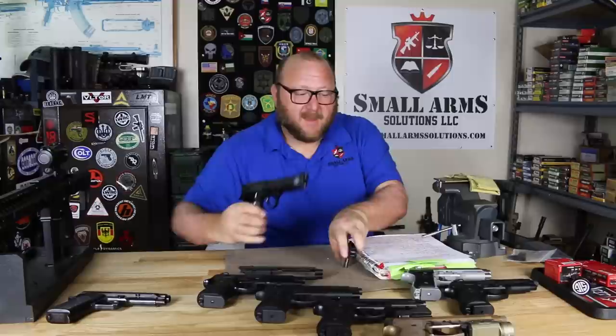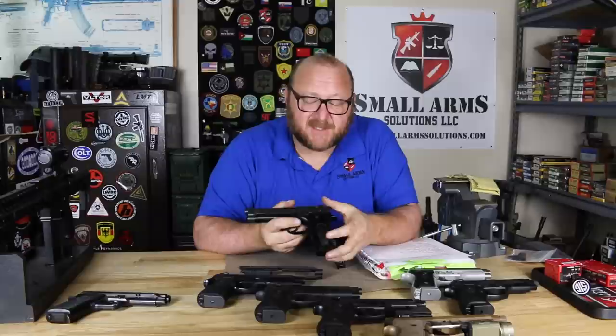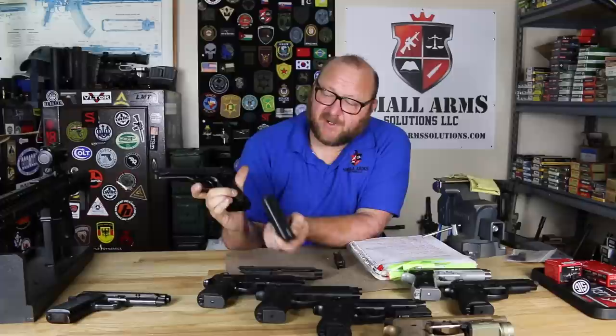The next version would be in 1978, the 92S pistol. This was the first time Beretta would use a slide-mounted safety and decocker. So basically you would have the decocker as well as the manual safety. Flip it up. So you still have your 15-shot magazine with your European style here.